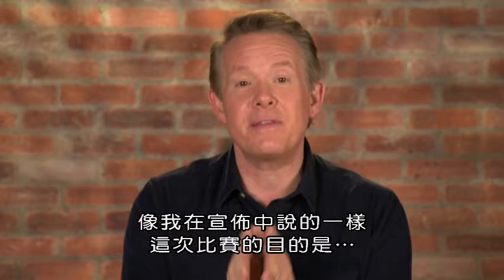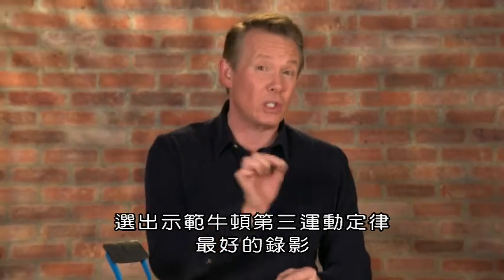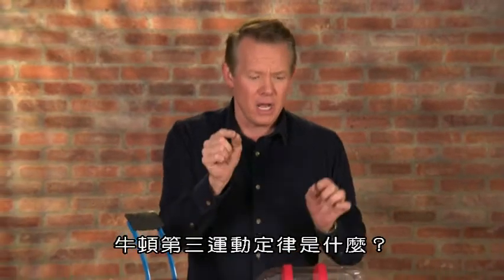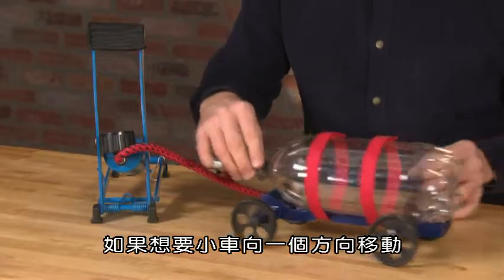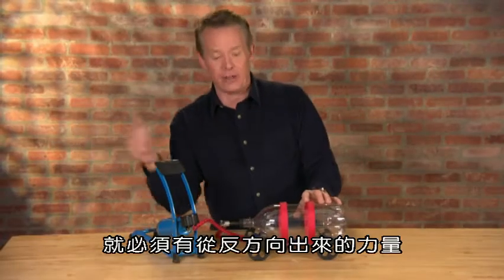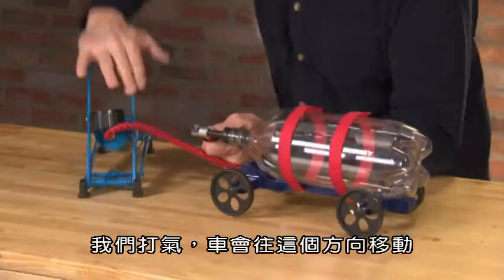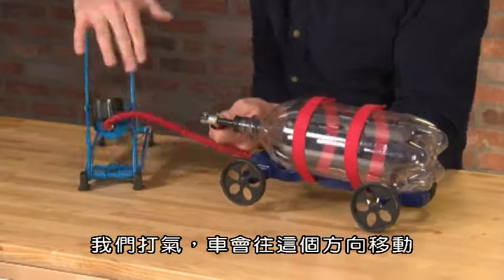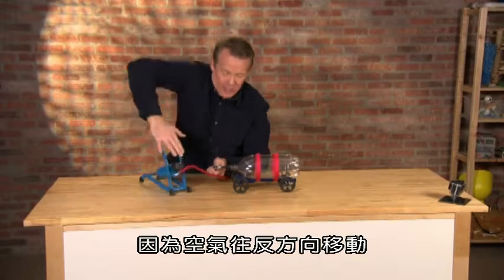Like I said in the announcement, this contest was all about the best video that could demonstrate Newton's third law. What is Newton's third law? For every action, there's an equal and opposite reaction. So if we want to make the little car move in one direction, we have to have a force coming out in the other direction here. In this particular case, we're going to use air. So we pump this up with air, and when it breaks free, the car goes in one direction because the air is going in the opposite direction.